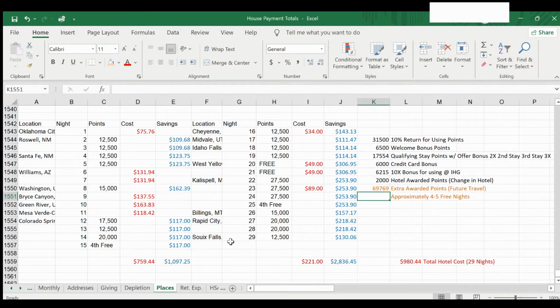So our $980.44 was our total cost for 29 nights of hotel. And out of that, we ended up actually getting 4 to 5 extra free nights. If they're at the 12,500 point level, we would have almost got 6 nights for that. So we got quite a few free nights with all of our bonus points.